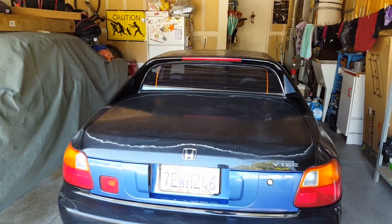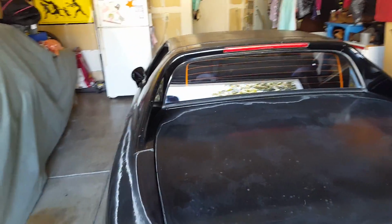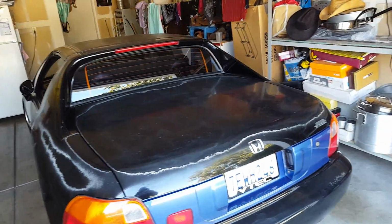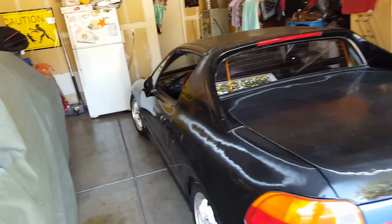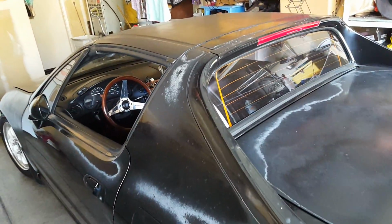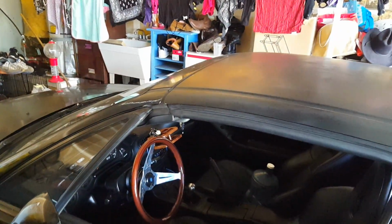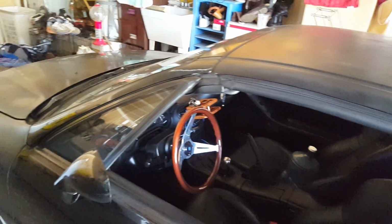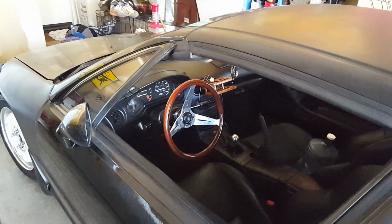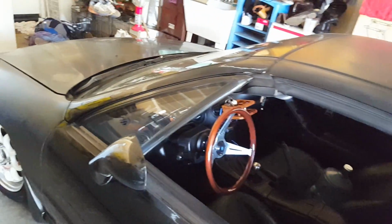Numero uno. This chassis is pretty heavy. I believe this 94 VTEC chassis is weighed in at 2,400 pounds. And other chassis, for example, like the EG hatchback that came out the same year as this, is rated at like 300 pounds less. 300 pounds is a lot, especially in physics when it comes to speed and tracking your car. 300 pounds really does weigh you down when it comes to the ratio of horsepower to weight.